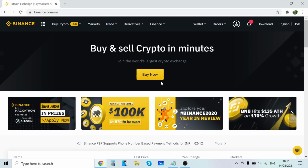I've been using a lot of cryptocurrency exchanges during these years that I have been in cryptocurrency, and Binance is by far one of the most trusted, and it just always works. You know what I'm saying? There's never any issues. I have never had any issues with Binance, not a single one during these 3 years that I have been using Binance.